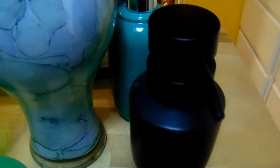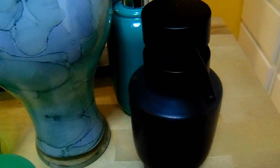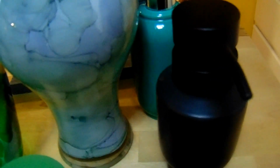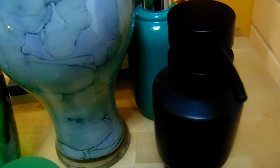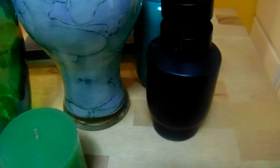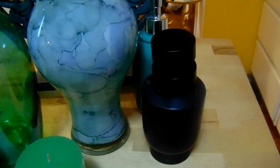This black soap dispenser I just purchased. I went to Dollar General and Family Dollar. I went to Dollar General to get some paper towels, because I didn't want to go in Walmart. I did not want to go in Walmart. And I saw this baby. I actually have it in my Amazon cart, and it's actually $12.99.